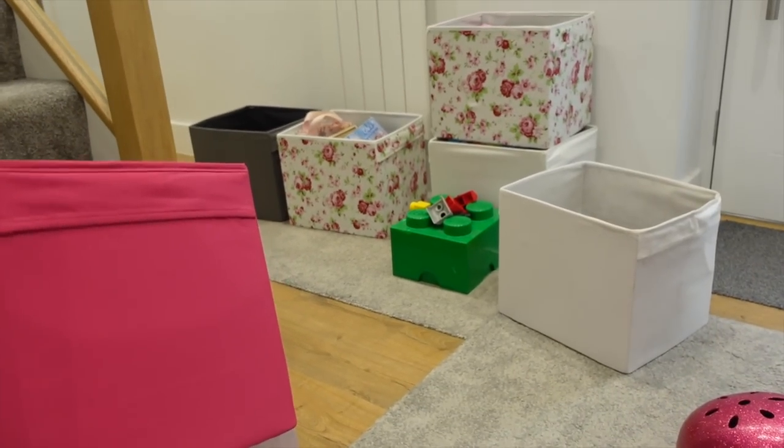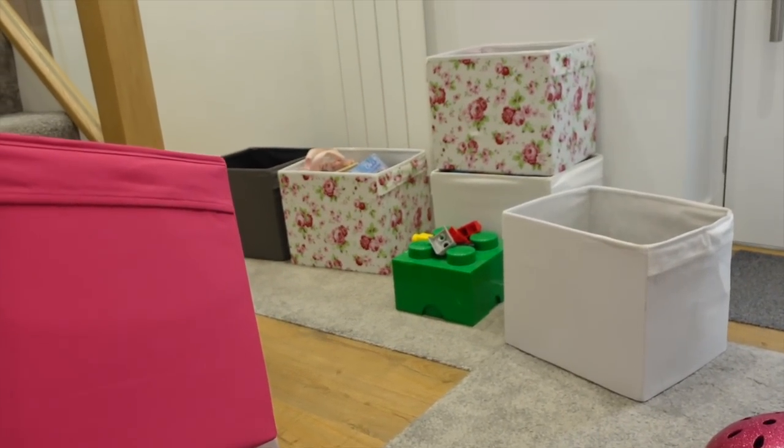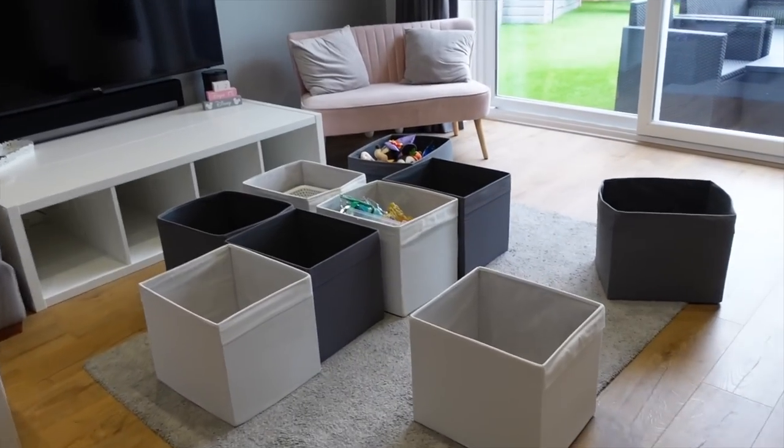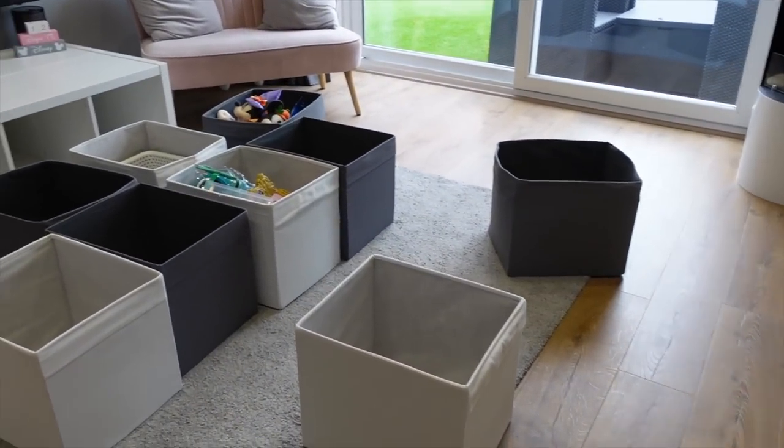And then if we go out into the hall, there are boxes that have been brought down from upstairs. There are boxes here that have been brought down from upstairs because I'm trying to swap things around. Stuff in my office, I've been taking boxes from out there. And in the lounge, boxes everywhere because I'm swapping it all around.